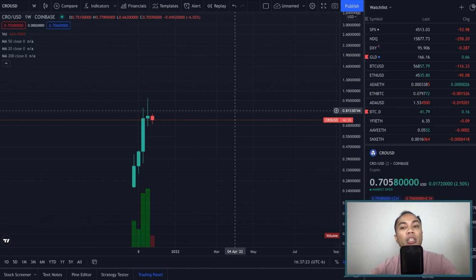So I'm mainly using Celsius right now, but for stable coins, I love to use Crypto.com because we get up to 12% on our stable coins, which is much higher than Celsius and BlockFi. So I love using Crypto.com when it comes to stable coins and generating a lot of yield in stable coins. And obviously my CRO tokens are going to be in CRO.